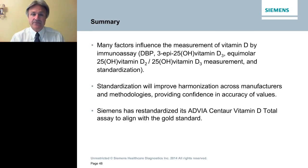A laboratory technician running a Centaur, it's a completely fully automated platform. So that particular immunoassay does not require the skill level that one would need in operating an LC mass spec. So depending upon the salary of the person running the instrument, the cost of the instrument itself, how many tests per day are being run by that LC mass spec laboratory.